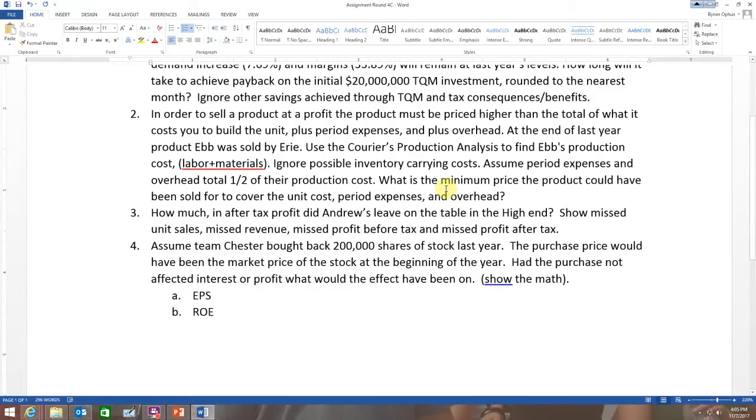Number 2, in order to sell a product at a profit, the product must be priced higher than the total of what it cost you to build the unit, plus period expenses and overhead. At the end of last year, product Ebb was sold by Erie. Use the Courier's production analysis to find Ebb's production cost, so it's labor plus material cost. Those are given to you right on a per item basis, and ignore possible inventory carrying costs.